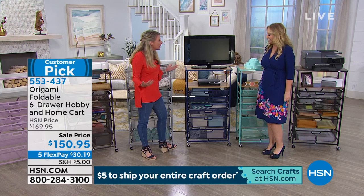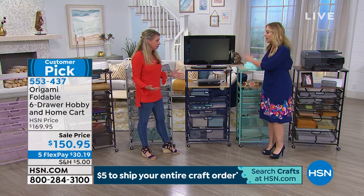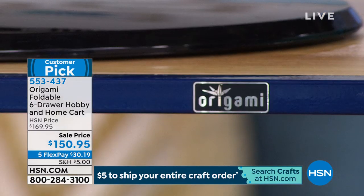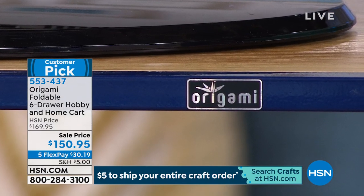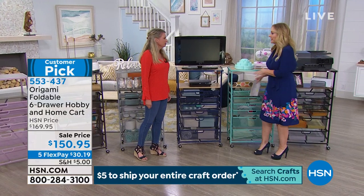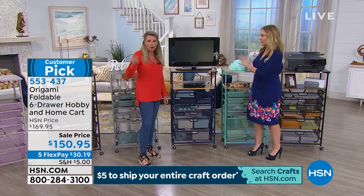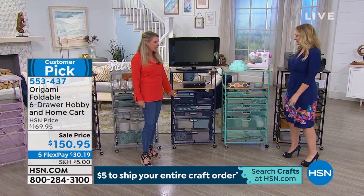You don't want an ugly storage system. And this is powder-coated steel. So the color is on it electromagnetically. It's always going to be navy. If you spill something on it and wipe it, it's not like someone painted it. It's electromagnetically on, nothing like that. I mean, it's chemically adhered.